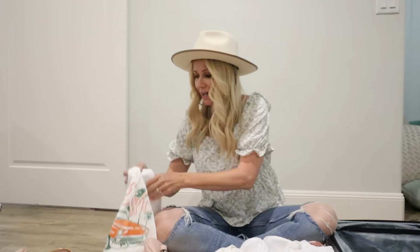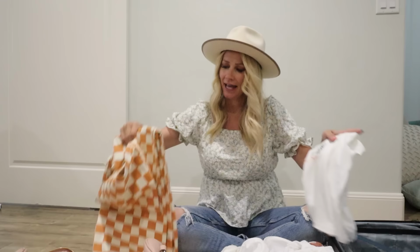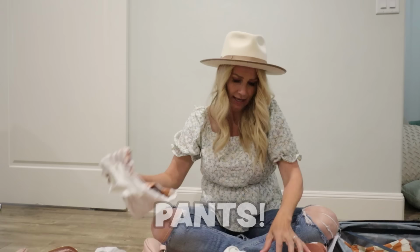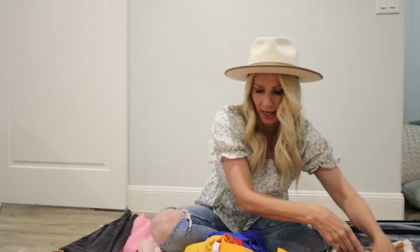I have this cute outfit from Just Cast Shop. Love this with these pantalones. How cute is this? Literally. Pantalones. Baby's over there laughing at me. Maybe she doesn't know what pantalones mean, but they mean pants. Outfit number two. I wear this underneath this. Again, Just Cast Shop.